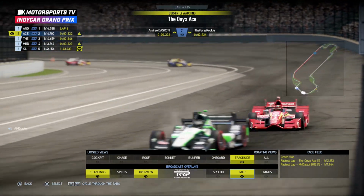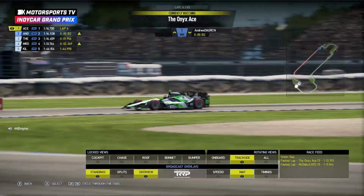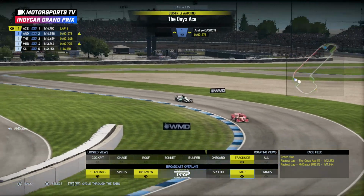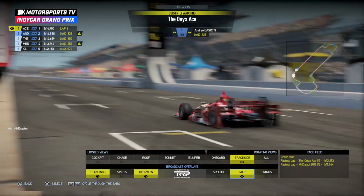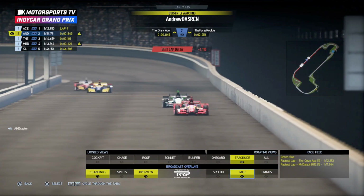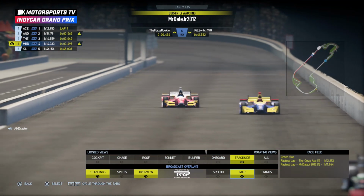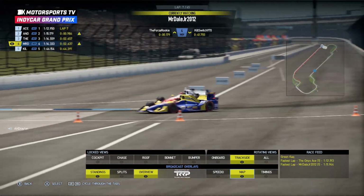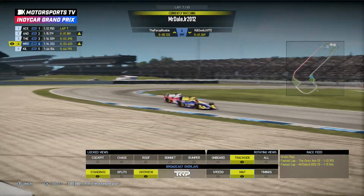It's going to be exciting seeing him chase down that 18 car, and the 18 goes wide, does not hit the apex properly, and the 9 car takes full advantage. It is DK Motorsports up front at the Indianapolis Motor Speedway. In second position is the 18 car of Andrew Das Racing, and all the way in the back of the field we can see the 26 car of Mr. Dale Jr. 2012 making his way past the Forza rookie. Actually not. He's going to lift there. Going to be a little bit more cautious here.